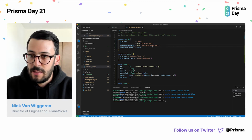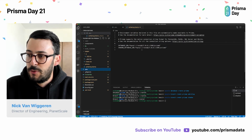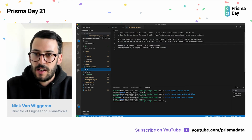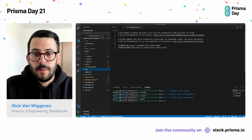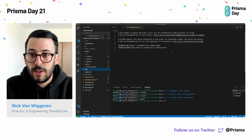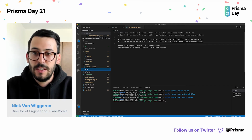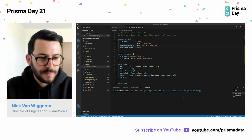I've also got my database and shadow database set up to copy from the environment. And if we go over to this, we can see I've just got it configured to point at localhost. That's because I'm going to be using the pscale CLI to create secure tunnels to both of these databases so that I never need to worry about passwords or any other authentication.